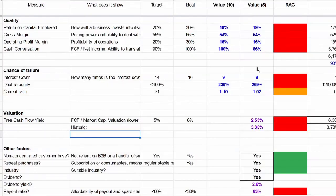So I've just brought up here my investing checklist, and that's available to members of the Patreon community. And I've got my previous reviews as well. Now, what I'm doing going forward, because I've upgraded my TIKR subscription, I'm looking at the 10-year and the 5-year trend in blue, and I've got like a RAG status in column G here. So if it's green, it's above the ideal level. If it's orange, it's between the target and ideal. If it's red, it fails.